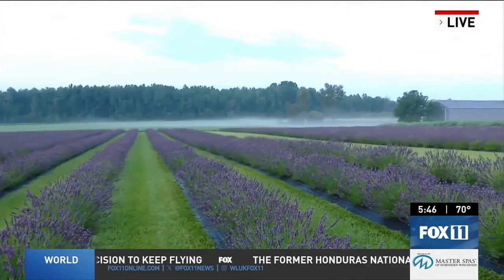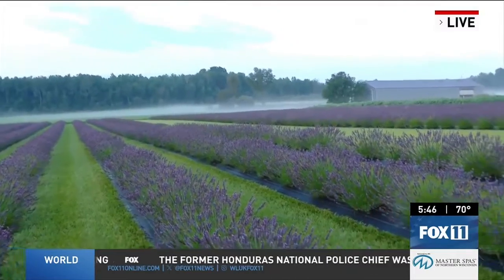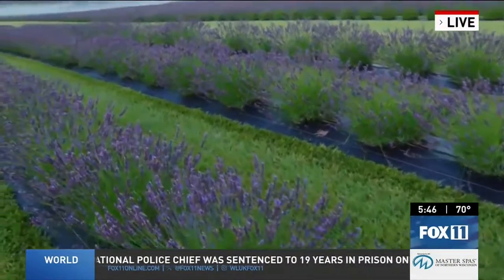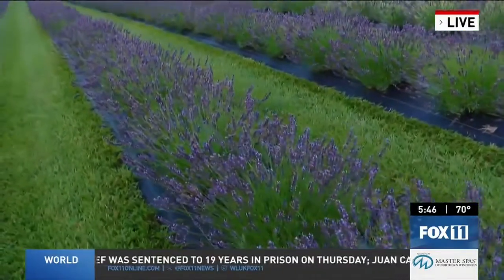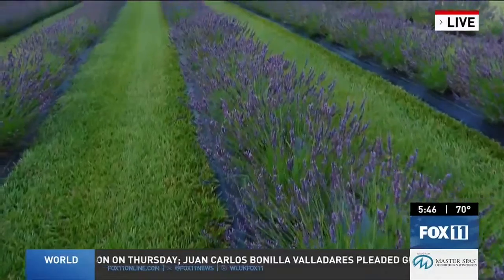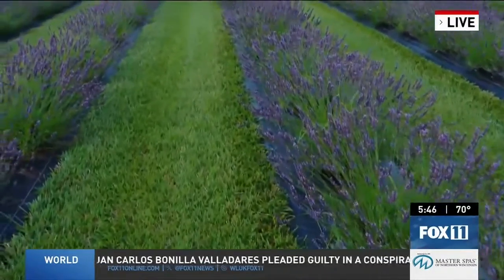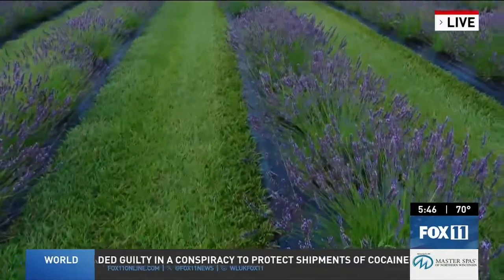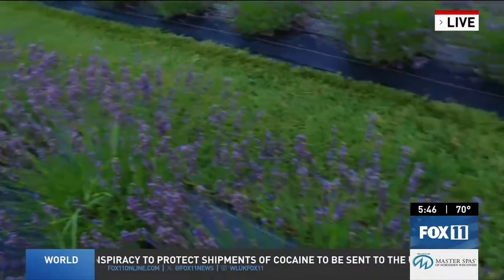What sort of upkeep goes into making this look the way it does? We'll show this upkeep off a little bit later, but talk us through that, because this is not easy, I imagine. Oh, no, it's a lot of work. We pull weeds all the time. We're mowing all the time, especially with all the rain we've had this year. Lavender needs to be trimmed. So we trim the lavender back every year, and then we cover it with a frost fabric over the winter to make sure it survives.